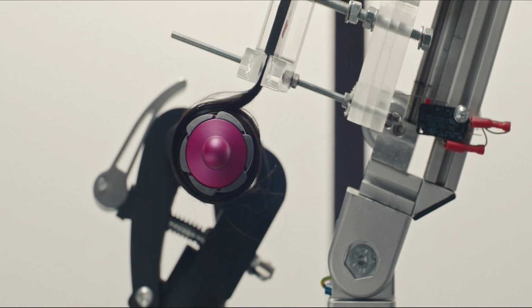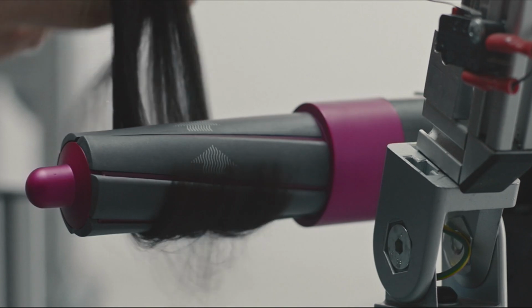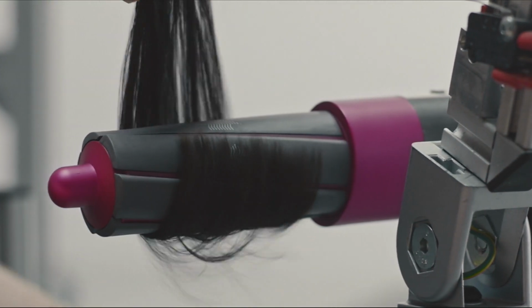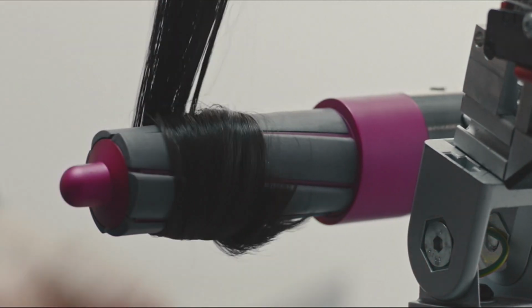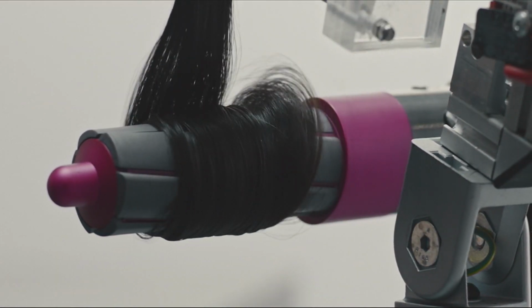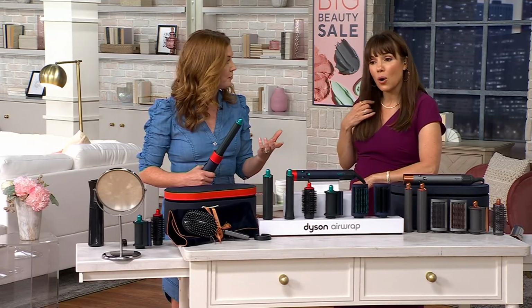Only Dyson has all the patents on this technology. Only a Dyson works like a Dyson. Our engineers studied for 6 years. They created 642 prototypes, and they pioneered this way of drying and styling your hair at the same time, harnessing this aerodynamic principle. So when your hair is dry, it's already styled.